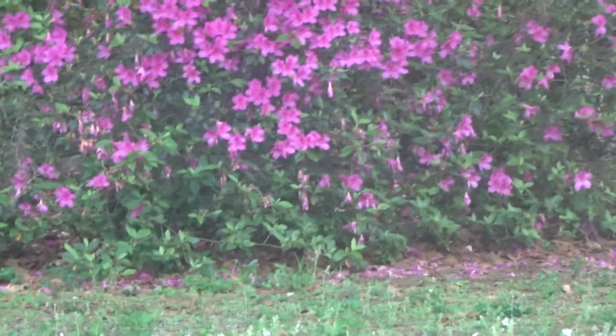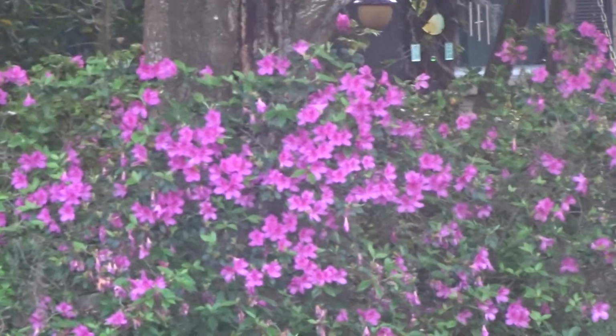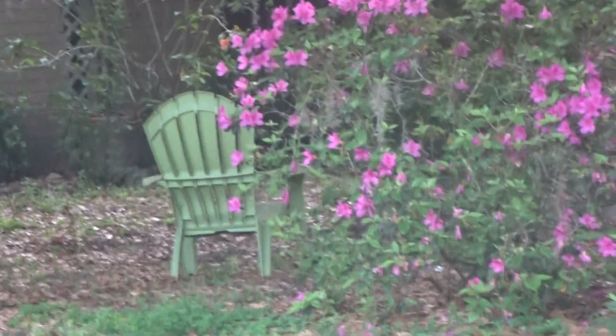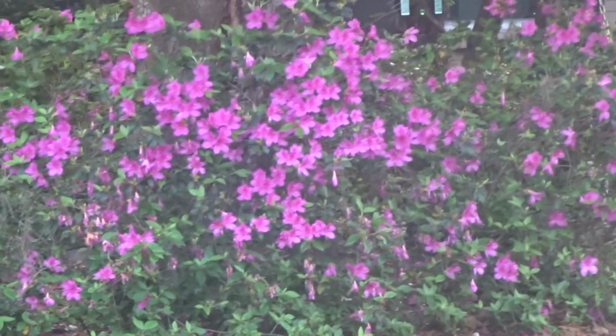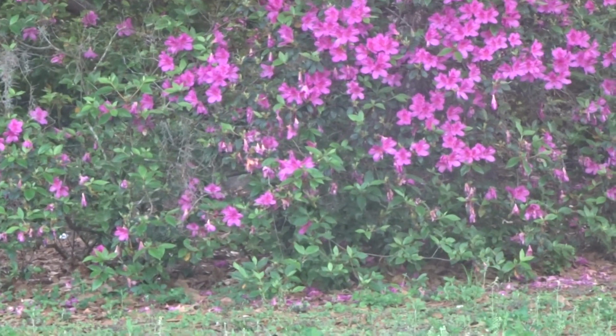And this is the flowers around my neighbor's big oak tree there. Goes up forever. And of course, this is the great state of Florida, and the great, wonderful city of Durant. Not actually a city. Most people call it a burg. Durant, Florida. And flowers and trees are blooming.